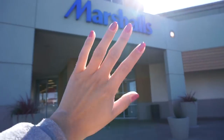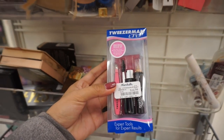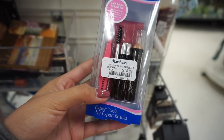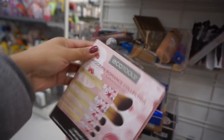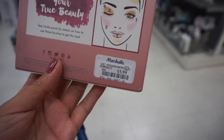Marshalls day six. All right, guys, we made it to the beauty section. I see this Tweezerman Expert Tools Mini Kit. How cute is this? I love it. It's only $14.99, originally priced at $24. Another thing I see is this EcoTools Modern Romance Collection Brush Kit. How cute is this? This was originally $8, and now it's only $5.99.